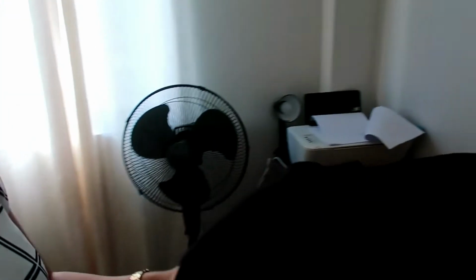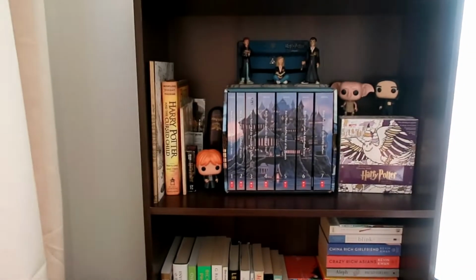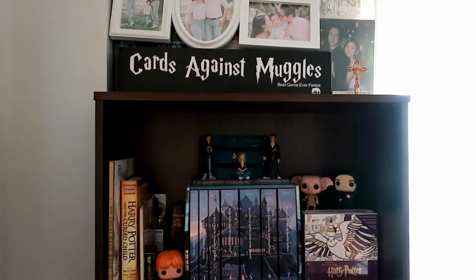And this is the husband's side. It's not arranged yet. We just got one bookcase. Turns out all our books fit in just one bookcase, but it's not yet arranged properly. I probably just arranged my Harry Potter collection there, but I'm still trying to figure out how to arrange everything properly and decorate.